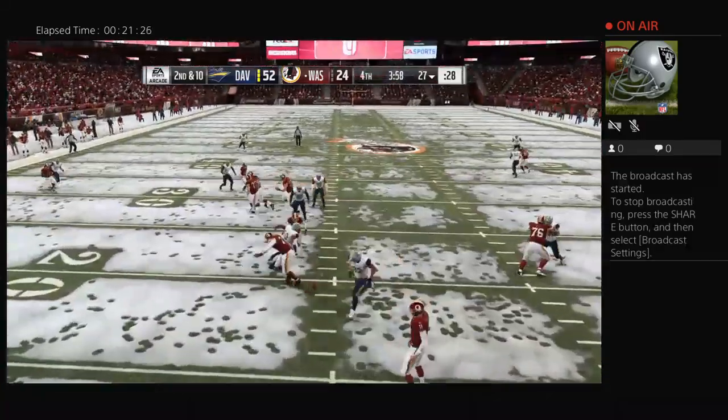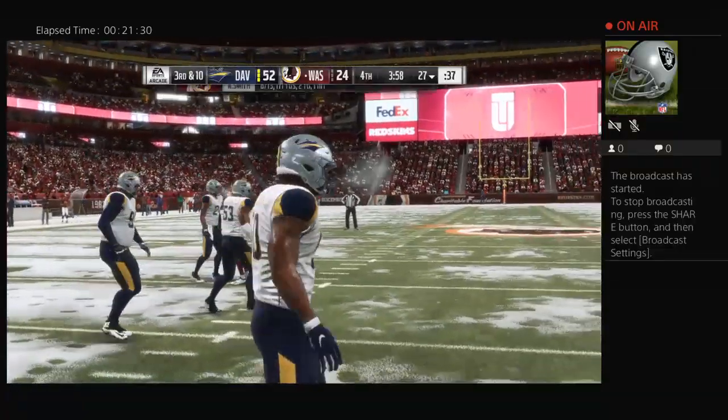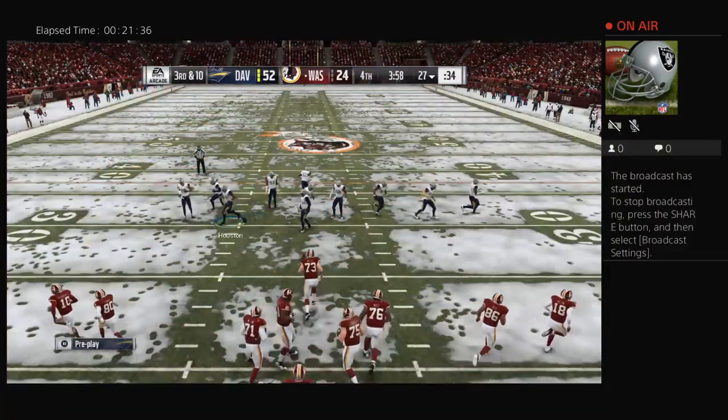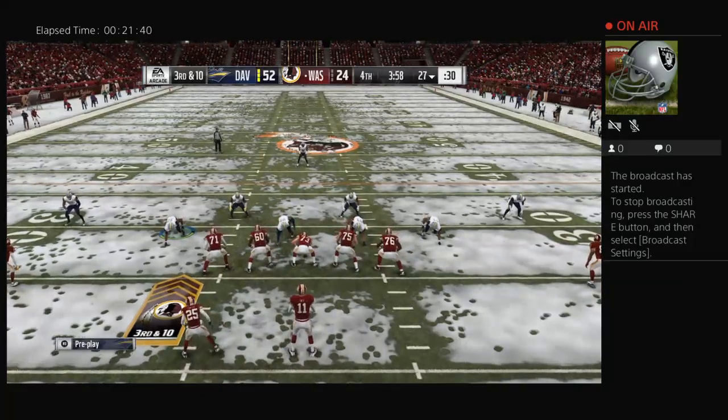Here's Smith now on second down. And his throw is incomplete. After that incompletion, I almost get the sense that he's going to look up at the booth and look at us and say, hey, you guys got any suggestions? It's been that kind of game, hasn't it? They've had him on the run throughout.